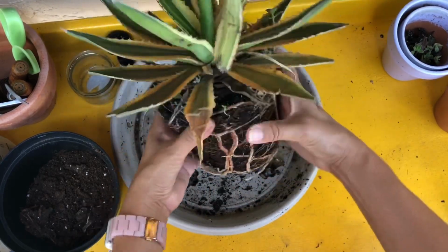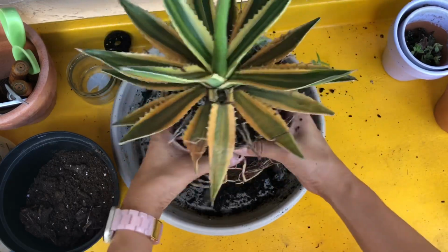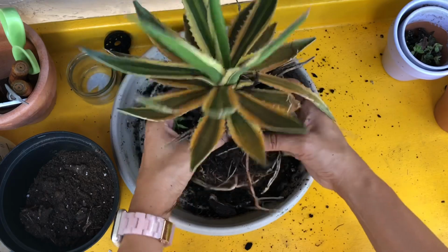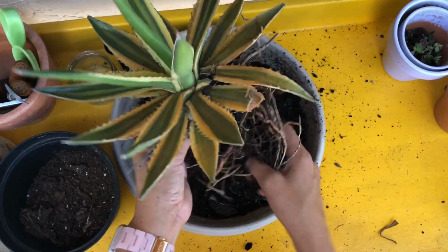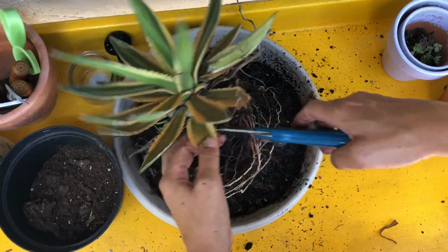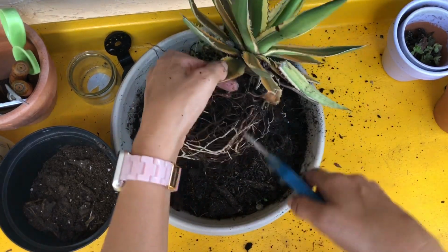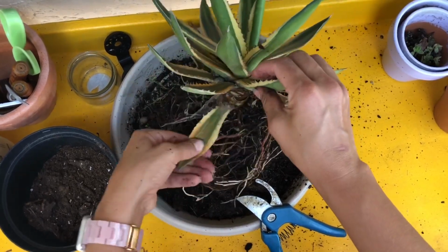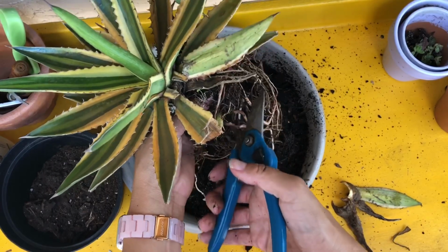Okay, so I'm gonna reset this plant. Pretty much what I'm gonna do is trim the roots, and I'm also gonna trim many of the leaves. These are pretty strong plants, so I'm not worried about it. I think it's an agave of some sort. I can't recall. Somebody knows the name, I'm sure. Okay, this is going to be easy. If I can take it off like this, I'd rather. Let's go ahead and trim all these roots.